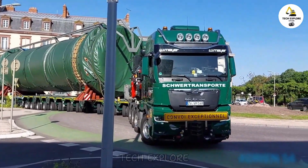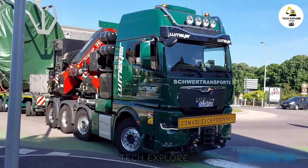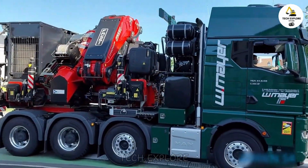In the town of Lunéville, France, a convoy of super heavy transport attracts all eyes. The green MAN tractor from W. Mayer is carrying out a massive transportation task.